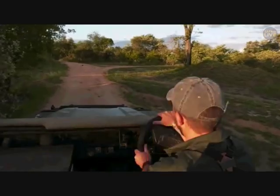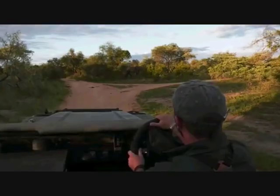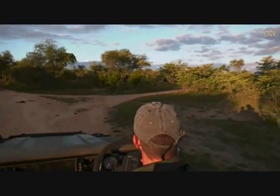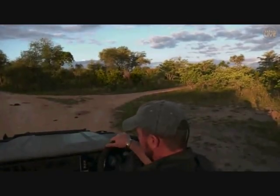African bush. Absolutely. And once again, he lifted that leg. He's not 100% relaxed with what's going on, but you know, he's a big boy. There he is.